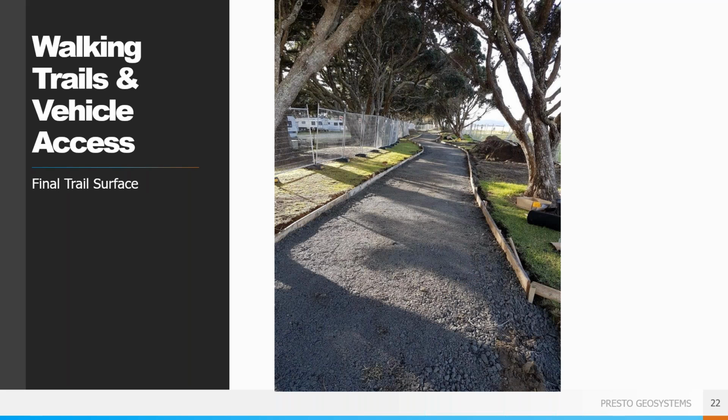We recommend overfilling the GEOWEB panels slightly when installing so that there is a wear surface over the panels and the plastic is not visible. This surface will become naturally compacted over time based on the trail usage. Having the panels slightly overfilled helps protect the GEOWEB material from vehicle tires or other potential damage.